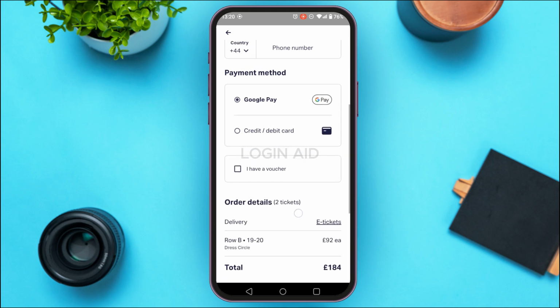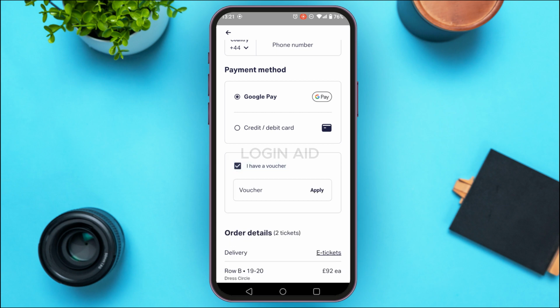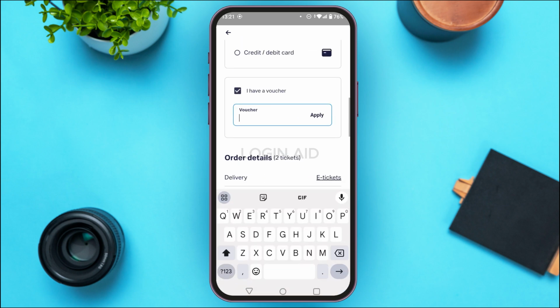Over here, you'll be able to find the option for payment method. So in order to claim the special offer, what you have to do is check on this box, I have a voucher. Now you can see over here, you'll have to apply the code over here. Simply tap on the field of voucher. Now simply enter the voucher code over here.